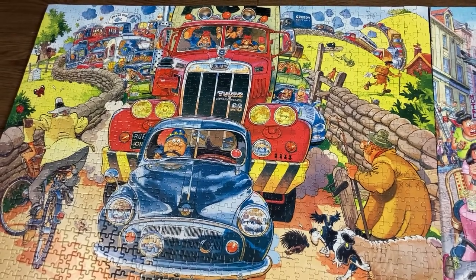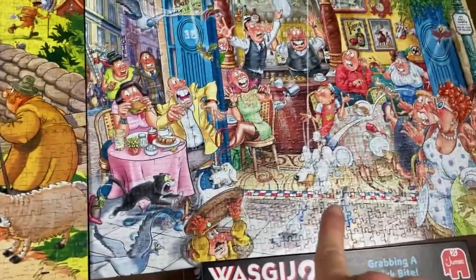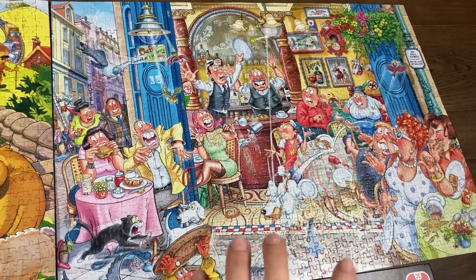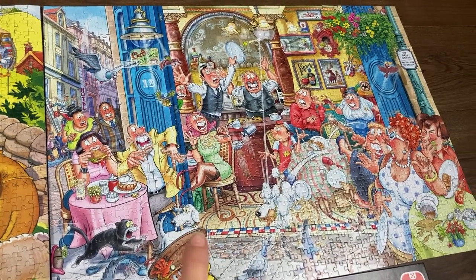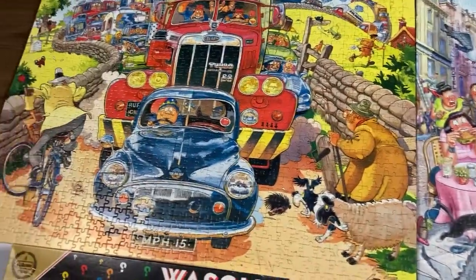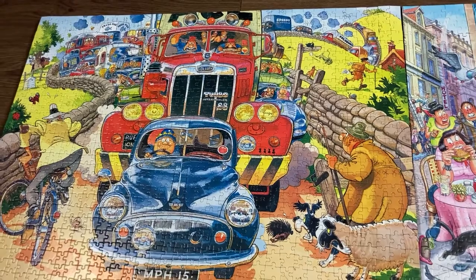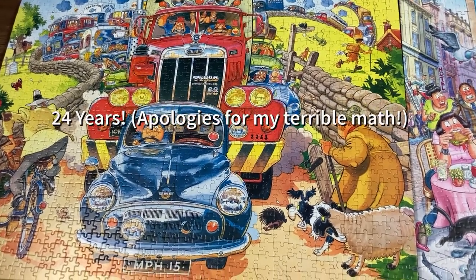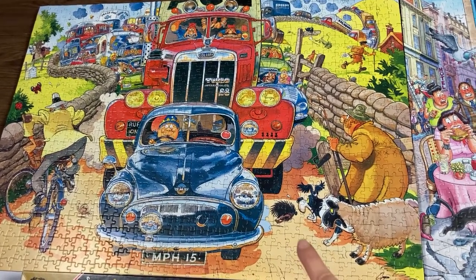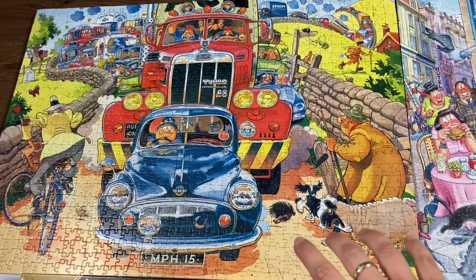The next obvious comparison that I wanted to make was old versus new. Now, with the mystery Wasgij, this was released last year, 2020, so it is a very new, recent puzzle. It's not the most recent mystery, I think we're up to number 20 now, this one's number 18. But as comparisons go, this one is from 1997, so there's like more than, I don't know, 30 years difference here. The original was actually re-released in 2017 as a retro range that they re-released for the 20th anniversary of Wasgij.